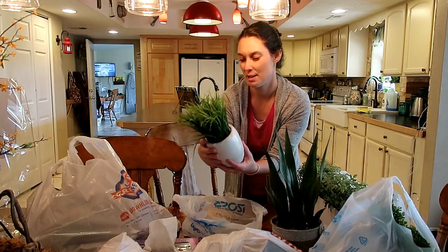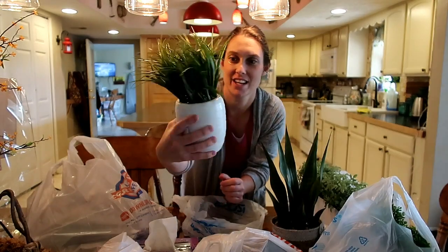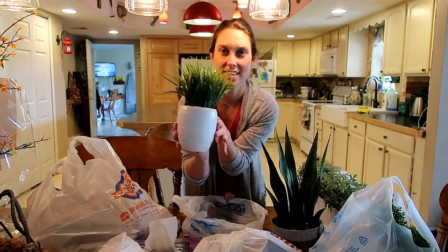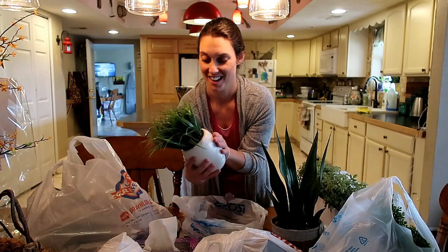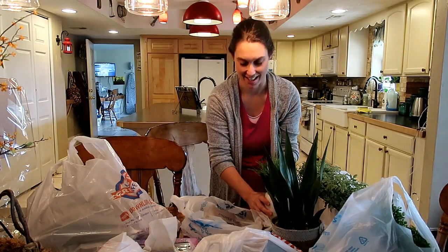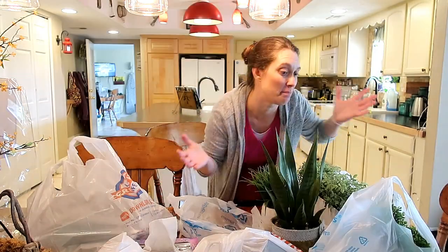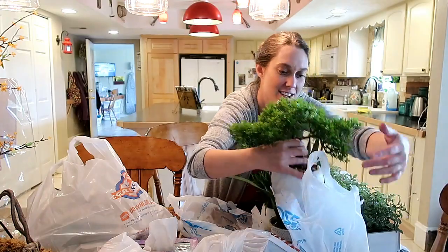Okay, another item I found at Ross. Another little grassy greenery here. It has little pebbles inside. A pretty little white ceramic pot. I'm super excited about these. You know what's so great about these? I don't have to water them. I don't have to forget, and they're not gonna shed.